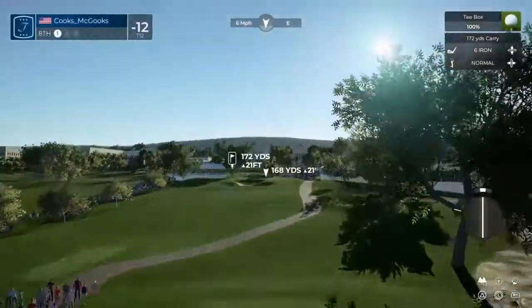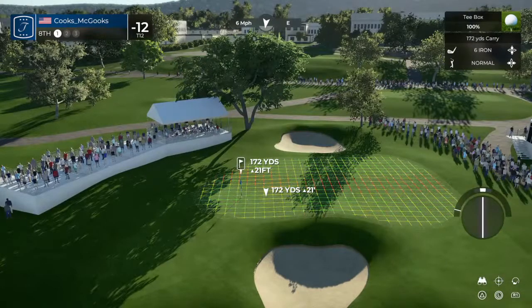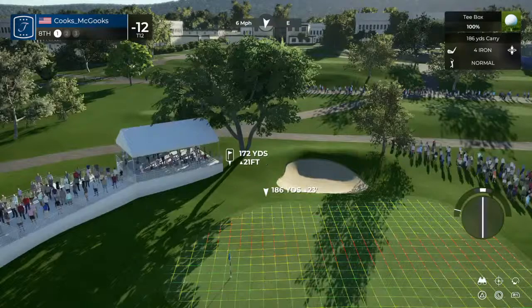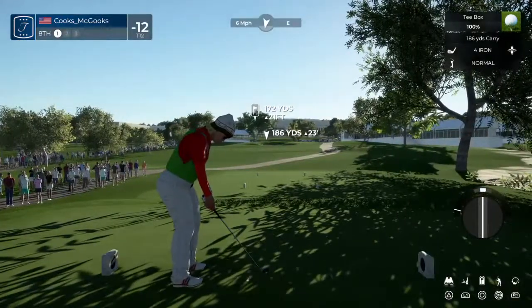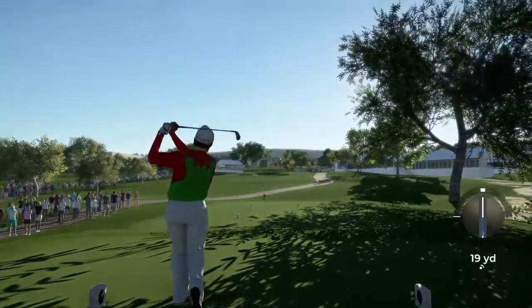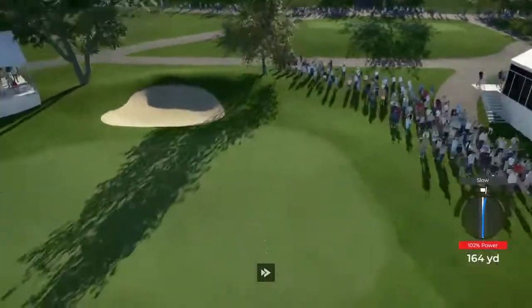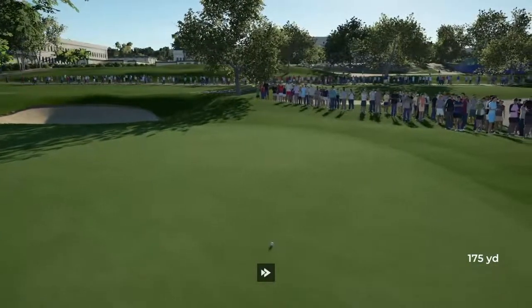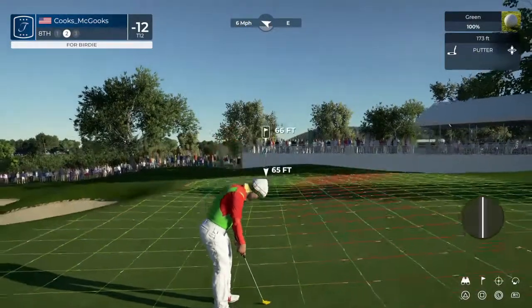Teeing off on this one, par 3 ahead of us. We can get a kick left, it'd be nice. And here's what you're dealing with for a birdie.